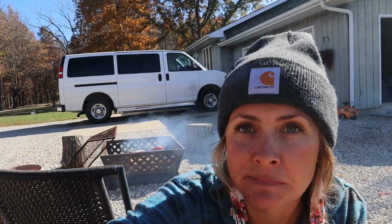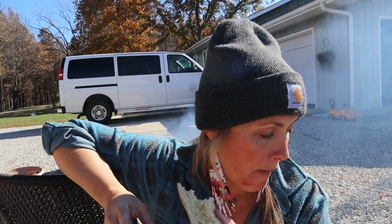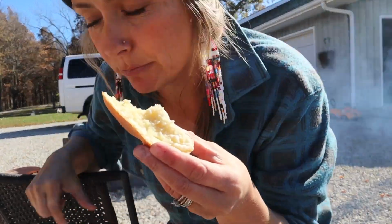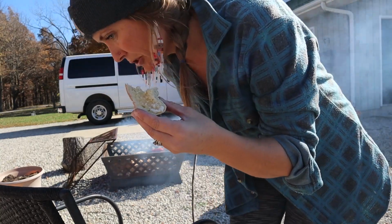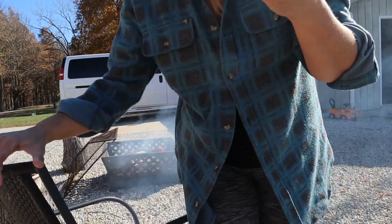You guys, it's so good. Sorry, I don't mean to talk with my mouth full. It is so good. This is our family's perfect sandwich bread I told you about. Hold on a minute, let me grab a chair. And they're not ready yet, buddy.